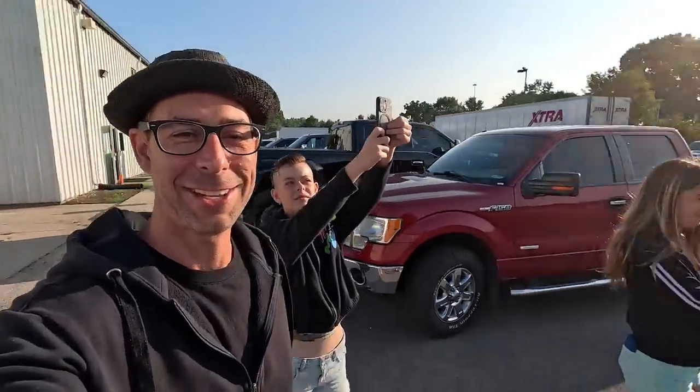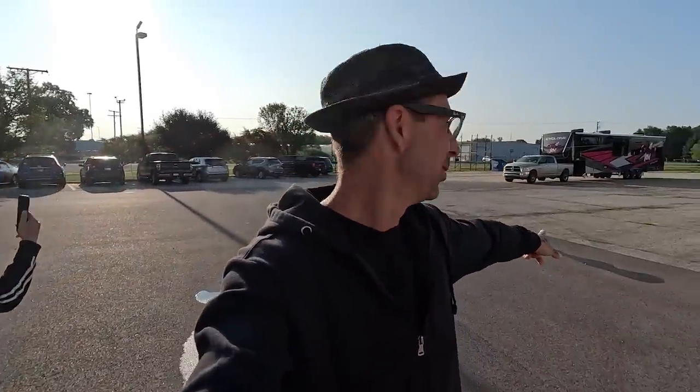Now the RV has just pulled in. It's right here, guys. Let's get a cool shot of this thing pulling in, see what it looks like in the sunshine.